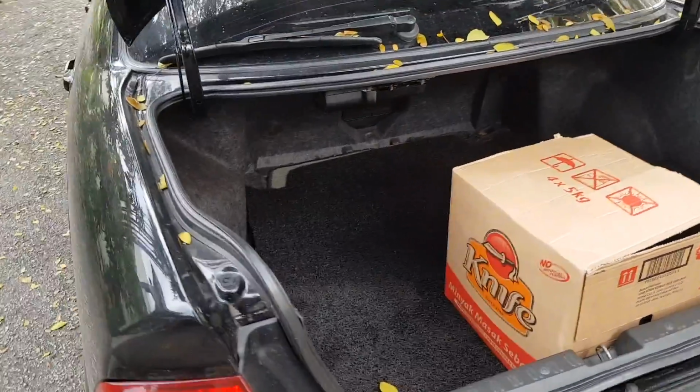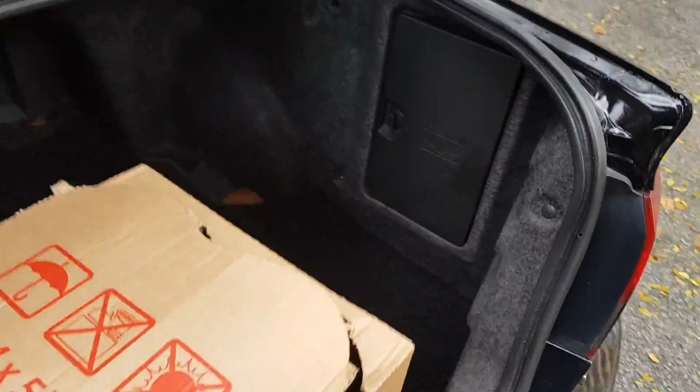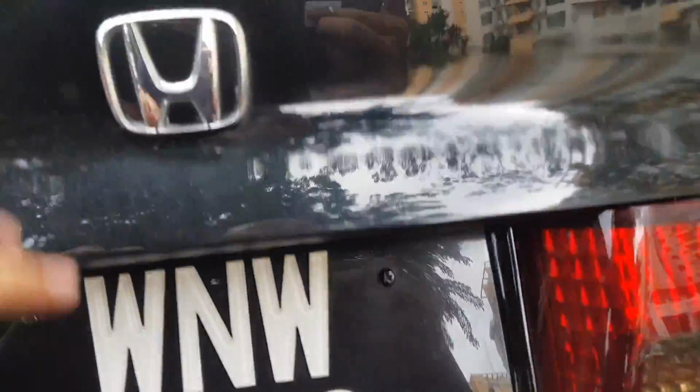Oh, huge boot, man. This boot is huge. Wow, super spacious. Look at that. Super duper spacious. Nothing special. Yeah, there's a wiper at the back. Okay, let's go for a drive.